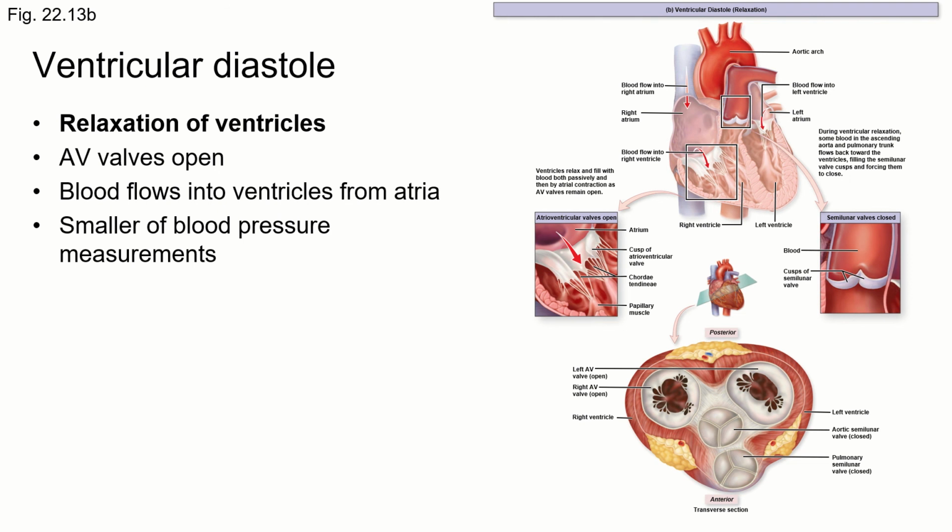Now, what about if you have blood pressure that's very low? That means your heart is working very, very efficiently, which seems like a really good thing. And it usually is.